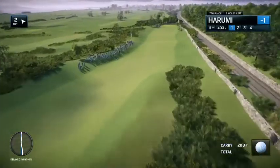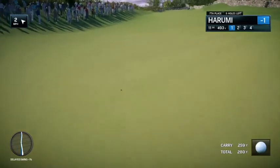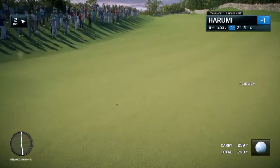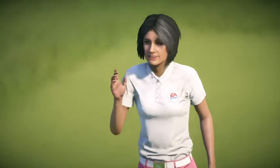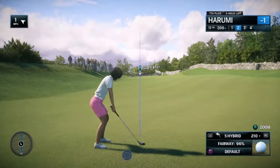Beautiful looking shot right here. And safely on the fairway. Once again, a good lie. That makes such a difference. Takes so many variables out of play. Second shot.